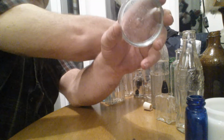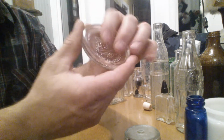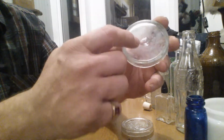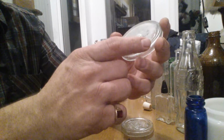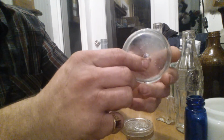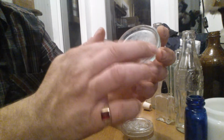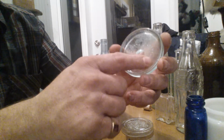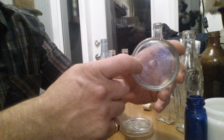This is a Crown canning jar lid. As you can see by this one, the embossment is on the outside and the inside is clear. This is an unusual one because there is no embossment on the front side. There's a chip in the center, so I don't know if that was part of the process. I doubt it. It was probably chipped when it hit the garbage dump, as there's so many stones. But you'll see the crown is on the inside.